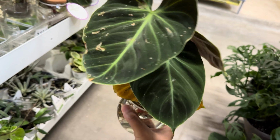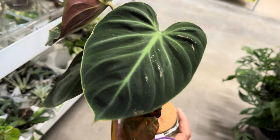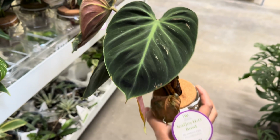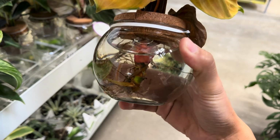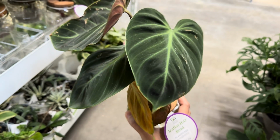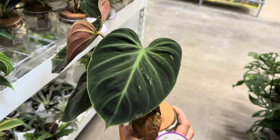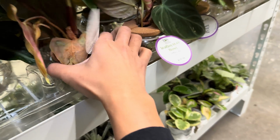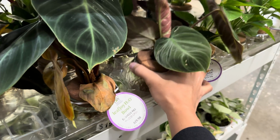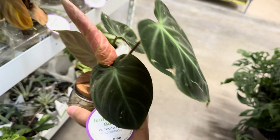Here's the thing about Philodendron El Chaco Red. You can see that it's got velvety texture leaves, meaning number one, it's going to need higher humidity levels, and number two, it's going to be a little bit more spider mite prone. So you have to really watch for the plant. I would spray it with neem oil, treat it at least once a week, just to make sure you don't get any plant pests. But I love the fact that they have a new Philodendron ready to go for the Leaf Joy series H2O bowl.